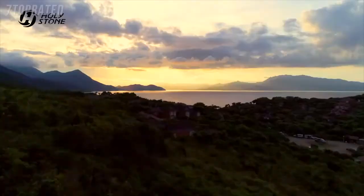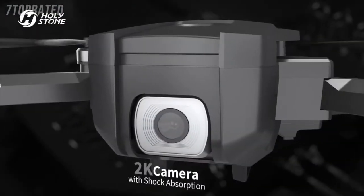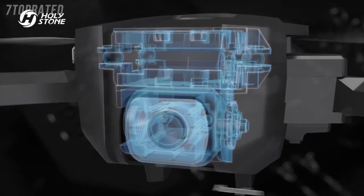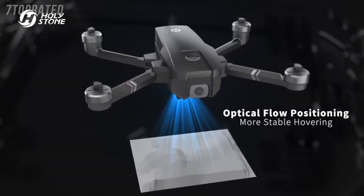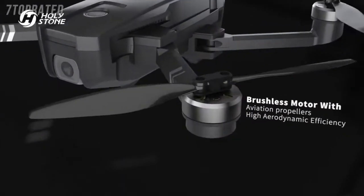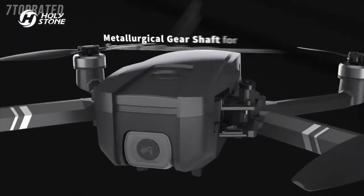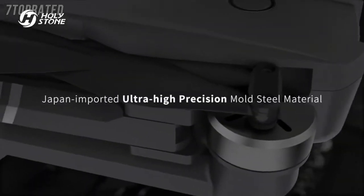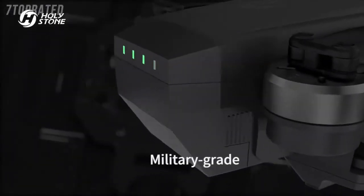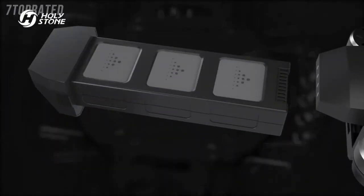Traverse landscapes and experience a visual shock beyond imagination. HS720, eye-catching debut. The 2K video camera with shock absorption can tilt 90 degrees down to take bird's-eye view shots. Optical flow adapts to various ground textures for stable hovering indoors. Brushless motor with aviation propellers for the highest aerodynamic efficiency. Built-in metallurgical gear shaft for smooth movements. Ultra-high-grade steel precision material used to create the high-quality fuselage. A military-grade battery that is safe and durable with a longer flight time of up to 26 minutes.